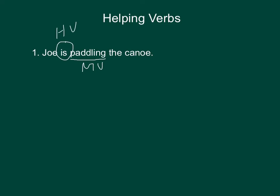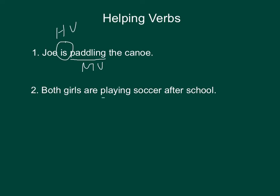Let's try another one. Here's our next sentence. Both girls are playing soccer after school. Same as we did before, identify what the main verb in this sentence is. Alright, good. If you identified playing as the main verb, then you got this one right. Now see if you can find what the helping verb in this sentence is. Good. Our helping verb in this sentence is are. So our verb phrase here is are playing. Let's try another sentence.